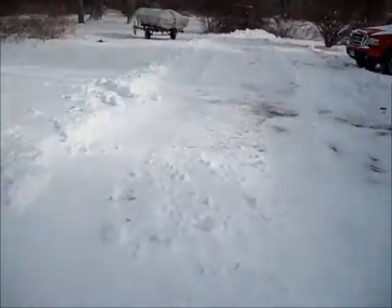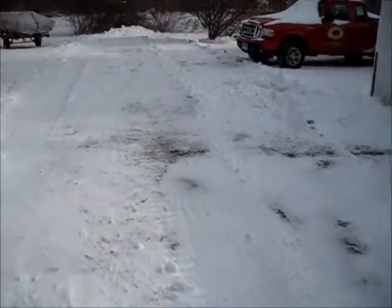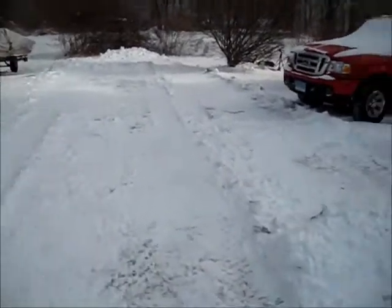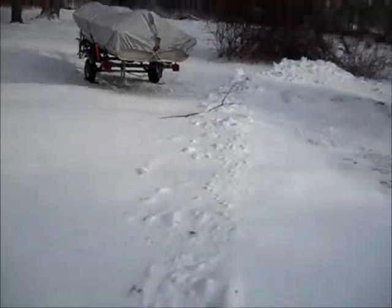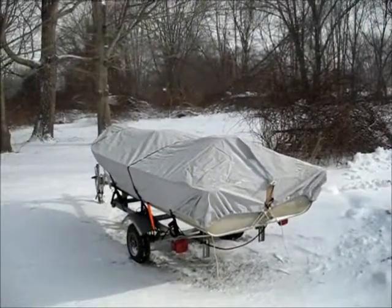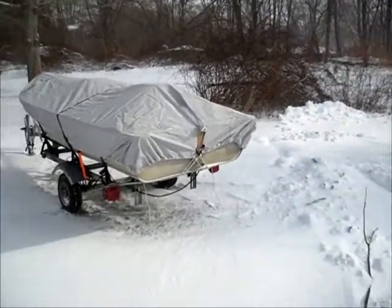Coming up for this week, it's supposed to be kind of warm, so it's probably all gonna melt away. Because over the weekend it's supposed to be, I think, into the 40s. As you can see, there's pretty much no snow on my boat, because I decided to cover it up.